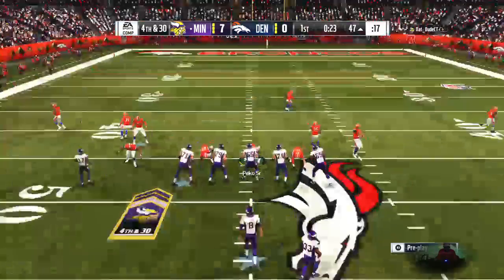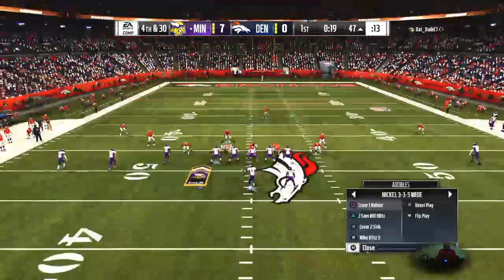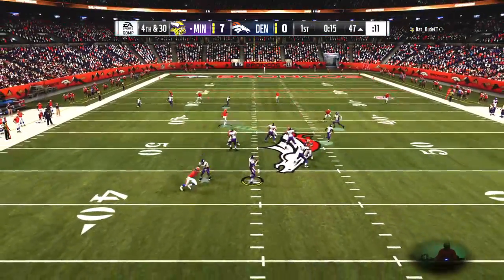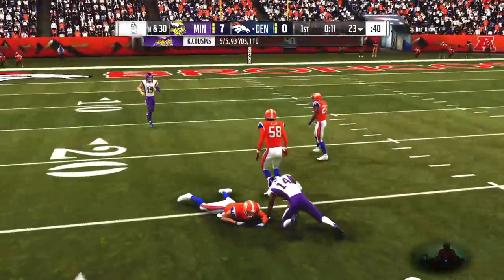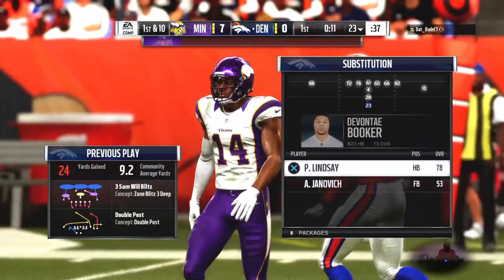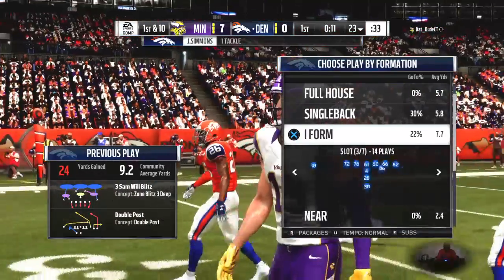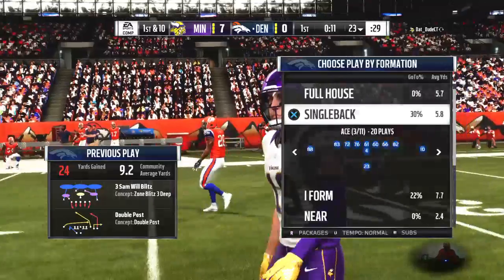Cousins and the offense are going to stay out there. They're going to try on 4th down. Working out of the gun, Cousins. And Diggs has it. And he's not able to get away. He is stopped well short of a 1st down. Mike Zimmer has got to be unhappy with how that turned out. And the Broncos will take over on downs.